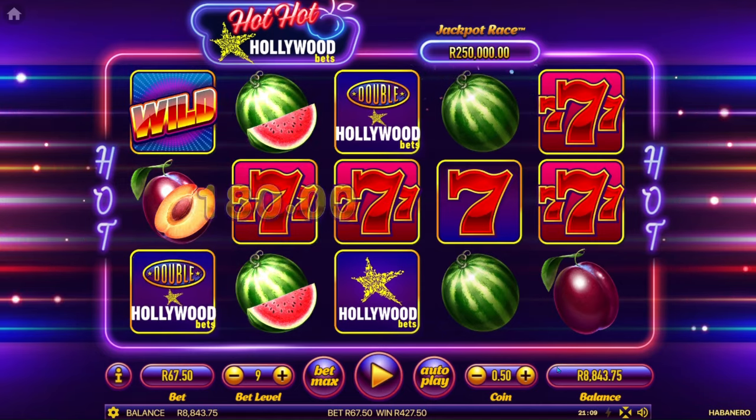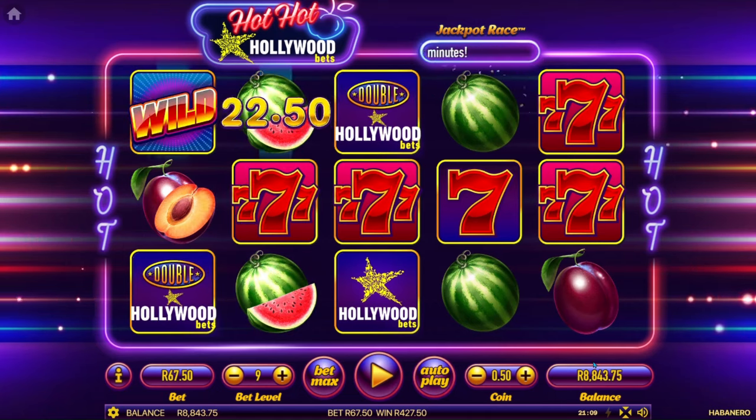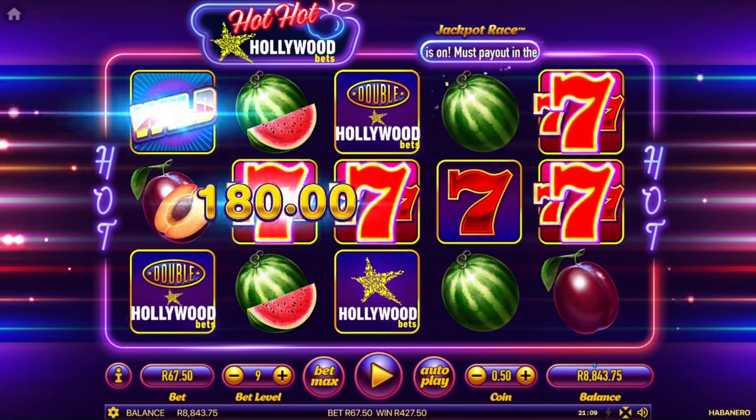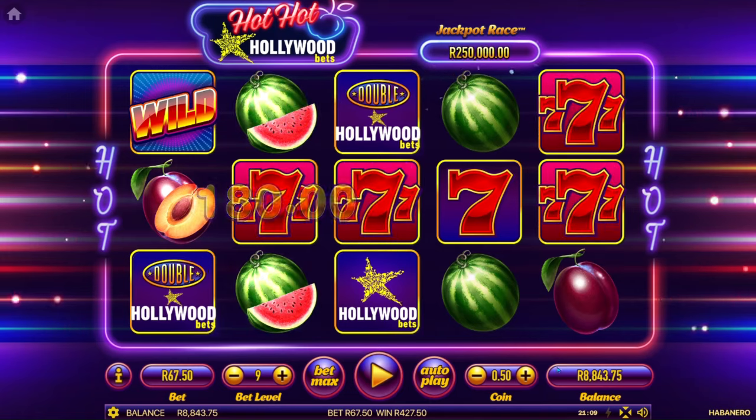So as you can see, guys, our 50 spin method is kind of working at Hollywood Bets. And yeah, I really enjoyed the session. This was a super win. I'm super happy with this, and I'm going to take this money and walk.